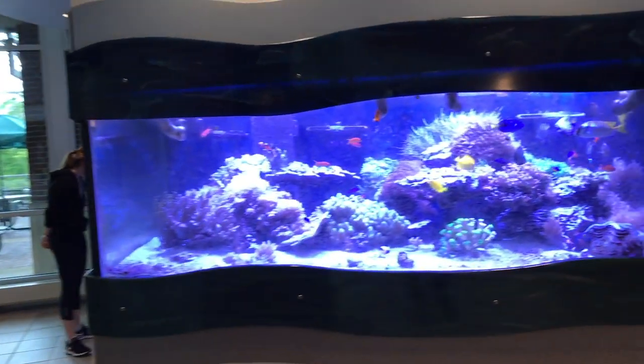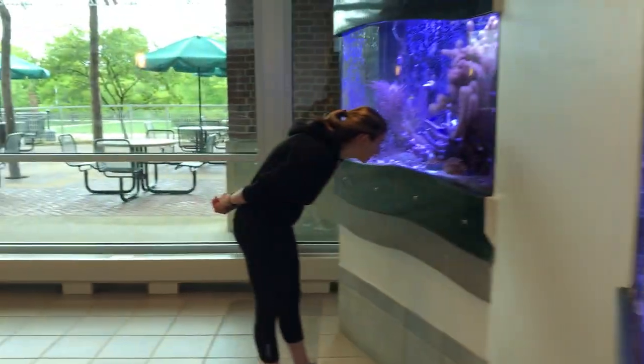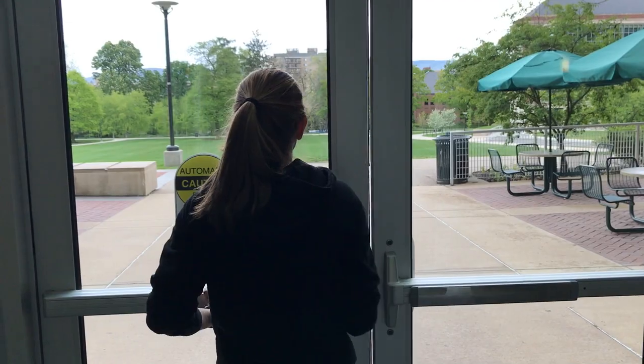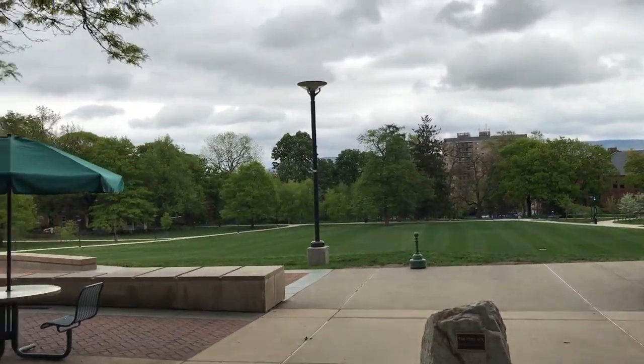So they actually have a real seawater aquarium, which is pretty cool. The entire cast from Finding Nemo is in here. Look at them. I always love the view when you came out this side. It opens up. Look at that.